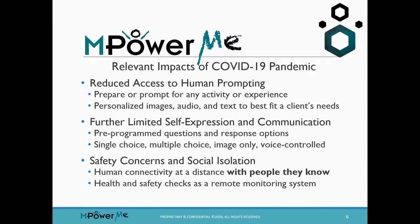Not only is the MyGuide device an actual phone that has video conferencing capabilities with the tap of a button, but it also allows clients to interact with people on their own terms at the right time in the right place without causing any increased exposure to the virus. So the other thing that MyGuide can do is we have pre-programmed health and safety checks, and we can use the responses to those checks as a remote monitoring system. And we're going to show you some examples of that.